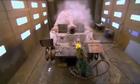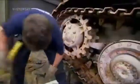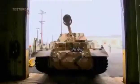Now, an American crew will bring this German war machine back to life, but it's going to be a tough haul. This is the largest vehicle we've had, surely the heaviest. And this tank crew will learn that big machines cause big headaches.